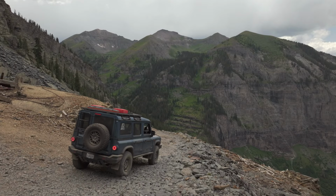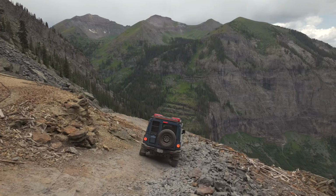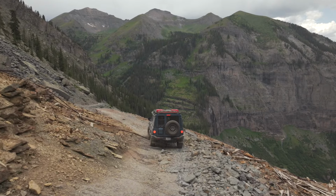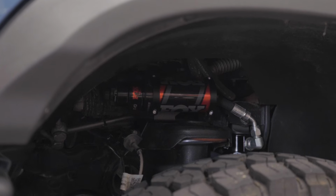We've got bigger plans for the suspension. We've got new shocks coming for them. We're going to have both a 2.5 Performance Series. So that will be kind of a unique shock, very similar to what we've run on our Mercedes Sprinter applications. It's a very large diameter shock.